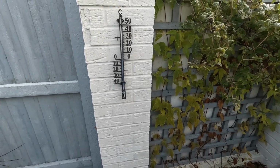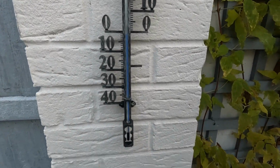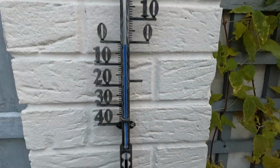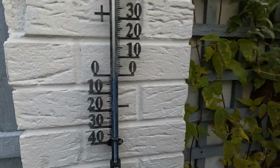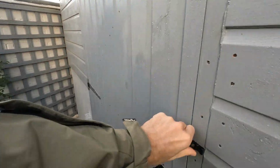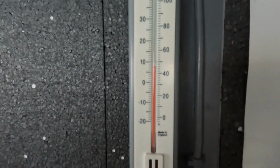So just to show you the difference between inside and outside, I don't know whether you'll see that, but the outside thermometer there is saying -2. And if we go into the filter house, bearing in mind I've had this door open just for a couple of minutes, you definitely probably can't see that, I think we're at about 8. Let me just put my glasses on, do apologise for the shaky camera.